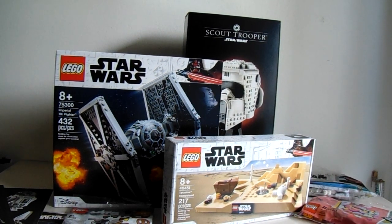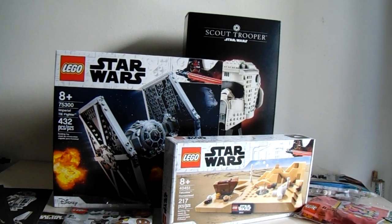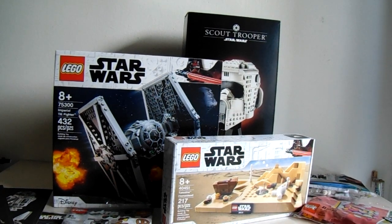The line at the LEGO store was tremendously long. It went pretty far, probably about, I want to say about 100 people were there. I was first in line, by the way, so I was lucky enough to be number one, which was great.